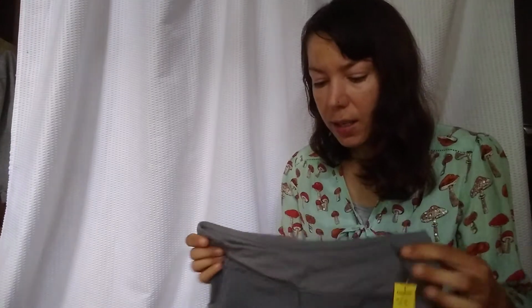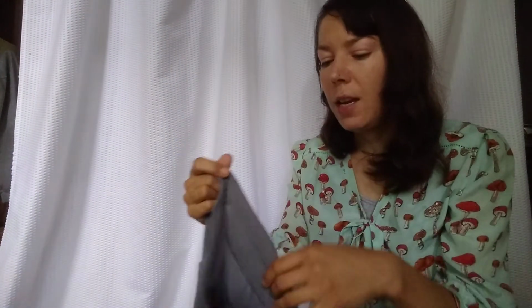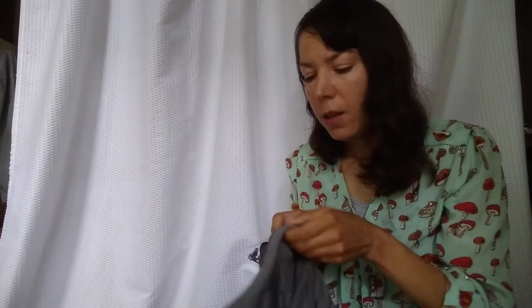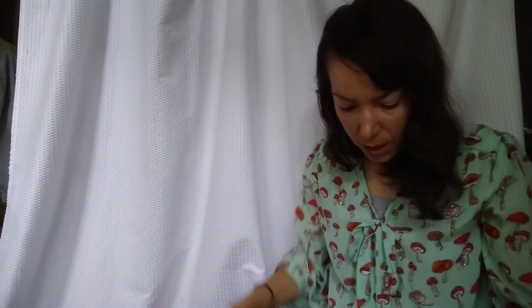Next item is this pair of Ivivva leggings, and I've never picked up Ivivva. If you're not aware of it, it is like the girls line of Lululemon. Here is a tag from the back pocket. A little bit hard to see with the lighting. But I can also show you the logo that's on the leg.